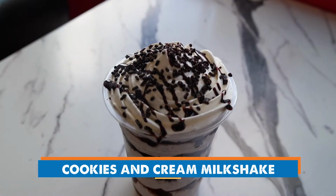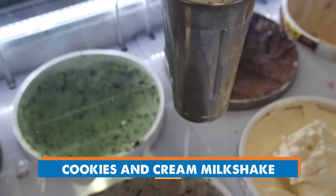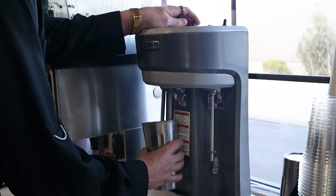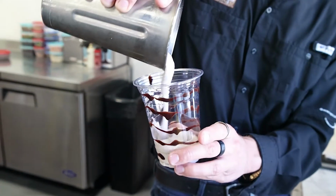Yeah, dude. So I requested cookies and cream, but our three major products here, we know for our ice cream, it's all hard scoop, hand-done ice cream. That is a hand-mixed milkshake right there done in our own spindler. There's no gimmicks here. It's the real deal. That's why I told you, we had to give you the real deal here.